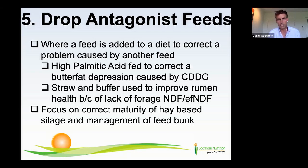So one of the things that we may have done in the early days of palmitic acid feeding is, instead of controlling that RUFA or PUFA level in the diet by controlling the corn distiller grains or other fatty things in the diet, we may have just used a band-aid approach and palmitic acid. And then we know that palmitic acid doesn't necessarily work well if we have a butterfat depression. In some cases, we almost have to have a good butterfat before you can really see palmitic acid excel.